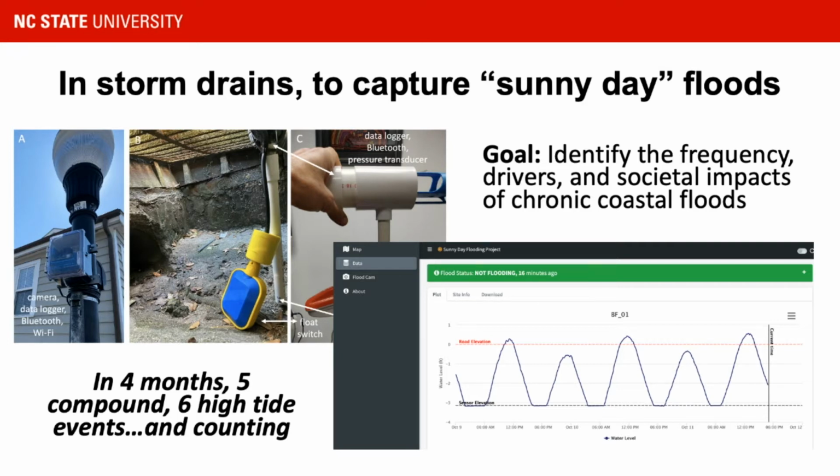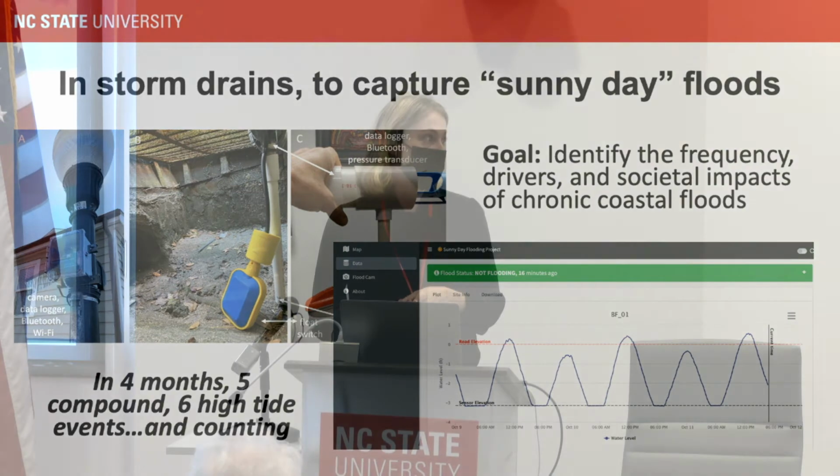So I've been working for the past year with a social scientist at UNC to create a low-cost sensor that broadcasts in real time and can detect water levels in drains, and as the water levels percolate onto the street, identify in real time on a website this hazard to the community.